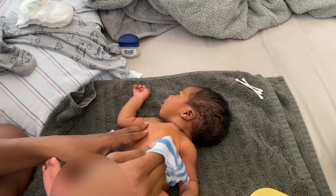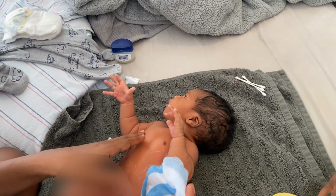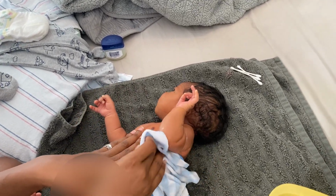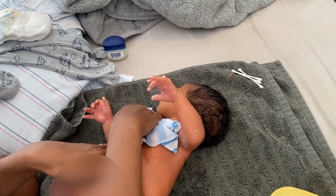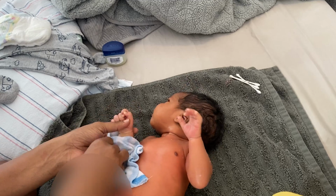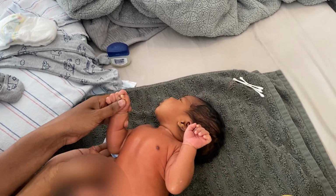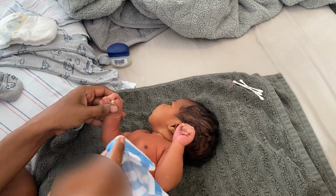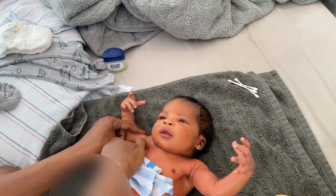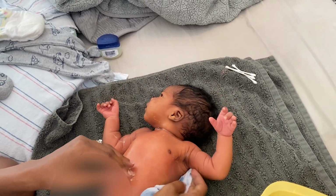Okay, so I'm gonna start washing him. Like I said, he did have jaundice, and he still has it a little. Nothing too high or anything like that. I think a lot of babies are born with jaundice. All of my babies were born with jaundice, but it wasn't anything that caused concern.